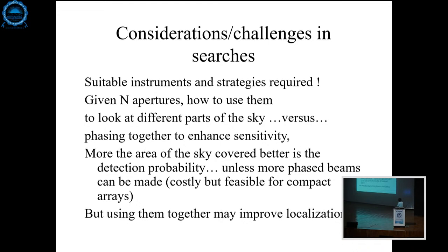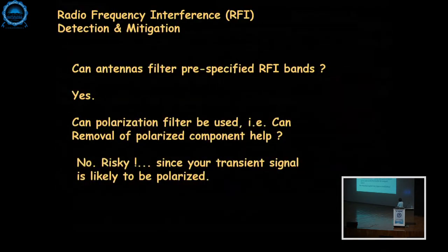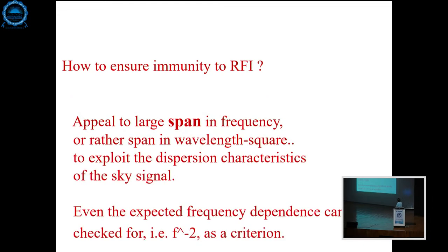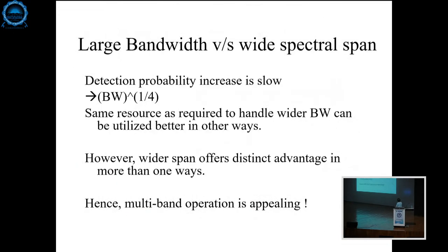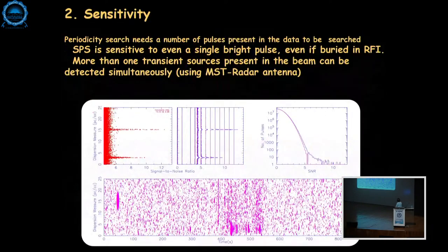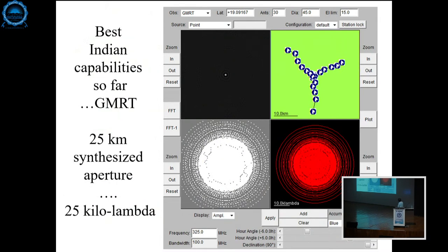But in any case, you want to use them together to improve localization. Given all these issues related to RFI and so on, people go and hide in a remote place like MWA has done, but there's no escape from satellite signals and even moon reflections of the man-made RFI. So multiple locations is crucial. There are other issues on which one can expand, and I will not dwell on that. There are techniques that are well mastered at all the places who are trying to look for these transients.